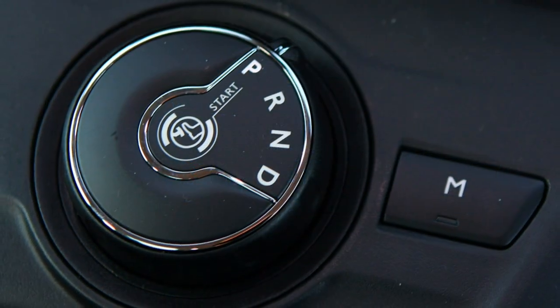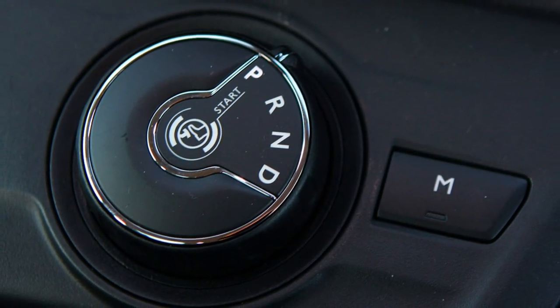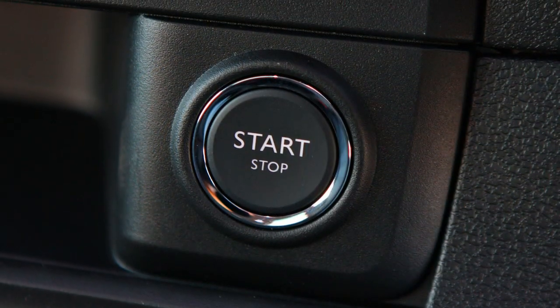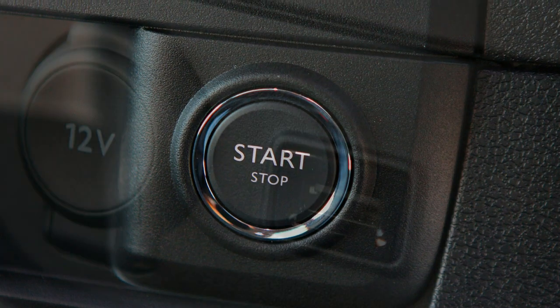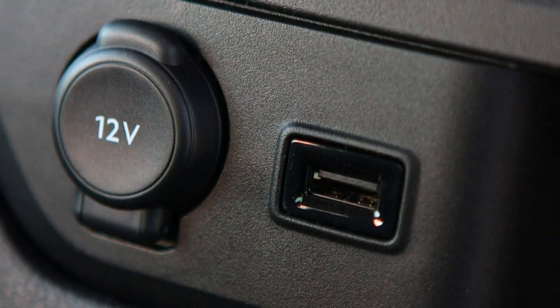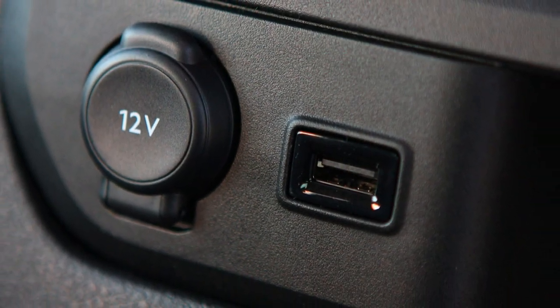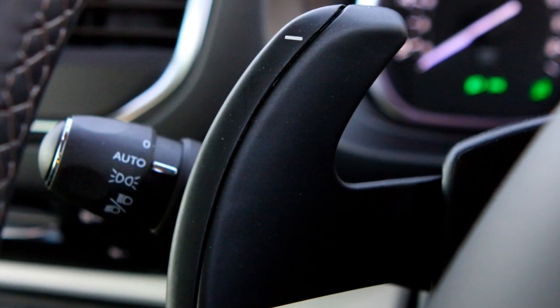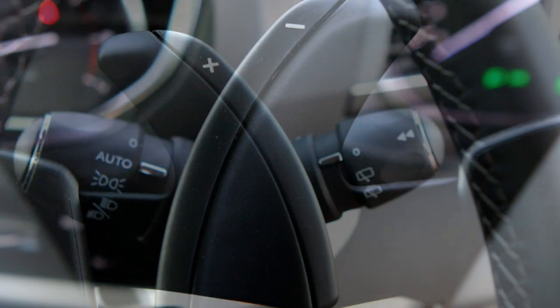The Traveller is a people carrier, so it's unsurprising that it's been set up for comfort. The ride quality is excellent, and it's particularly good at ironing out irregularities on rougher roads. Engine and wind noise in both 1.6 and 2.0 litre forms are kept well in check, while road noise is minimal, even on larger 17-inch wheels.